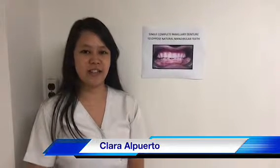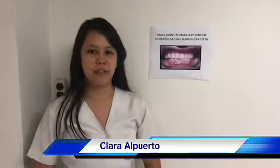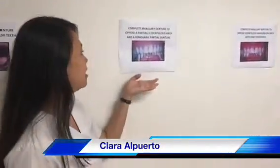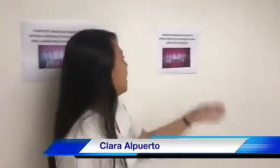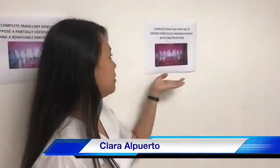For the indications, a single complete denture may be desirable to oppose any of the following. First, a single complete maxillary denture to oppose natural mandibular teeth. Second, a complete maxillary denture to oppose a partially edentulous arch and a removable partial denture. And last, a complete maxillary denture to oppose a dentulous mandibular arch with fixed prosthesis. This is Clara Alpuerto reporting. Back to you, Bob.